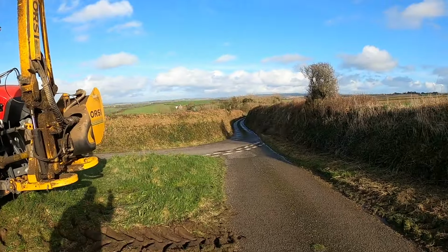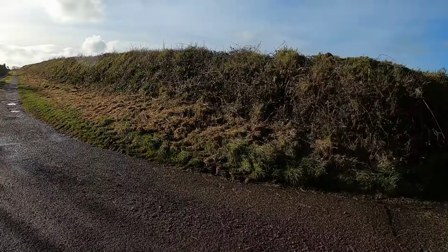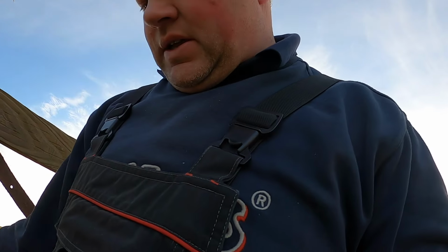So I've been cutting some road hedges, I've done the lane down that way, the lane up that way, and then one down that way past the tractor. So another road at the top end of the farm I've done, and then there's the main road. The council have done some of that, so we don't need to go on there, and the traffic is crazy on the main road, so we won't be doing that anyway.